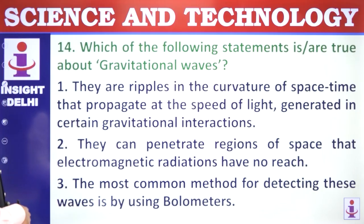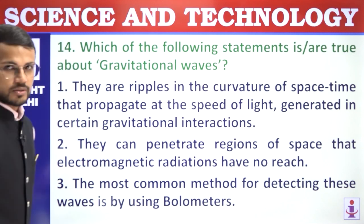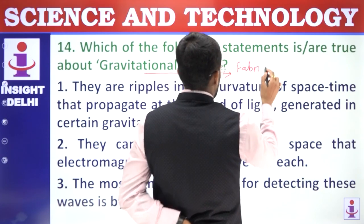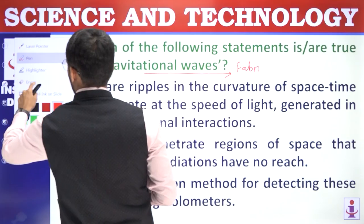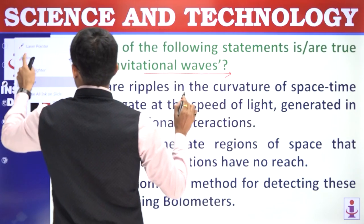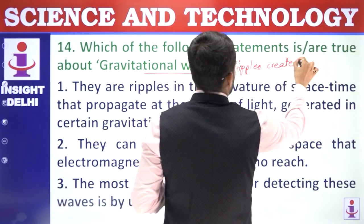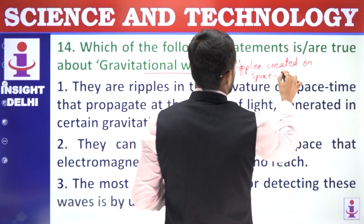14th. Which of the following statements are true about gravitational waves? Now, what do we mean by gravitational waves? Gravitational waves are the ripples, they are the ripples or disturbances, ripples created on the space-time fabric.